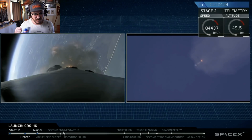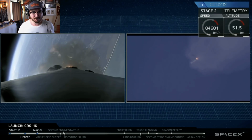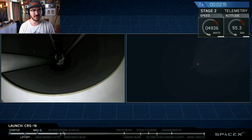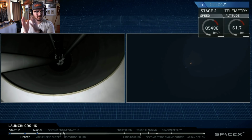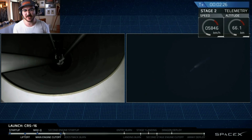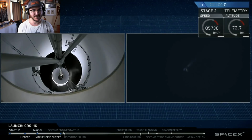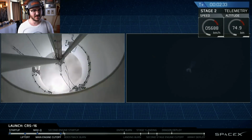We also hope to see on the left side the first stage flip around and light 3 engines to begin the path of coming back to landing zone 1 at Cape Canaveral. Here we go. Quick sequence of events. There's MECO. Main engine cut off. Stage separation.